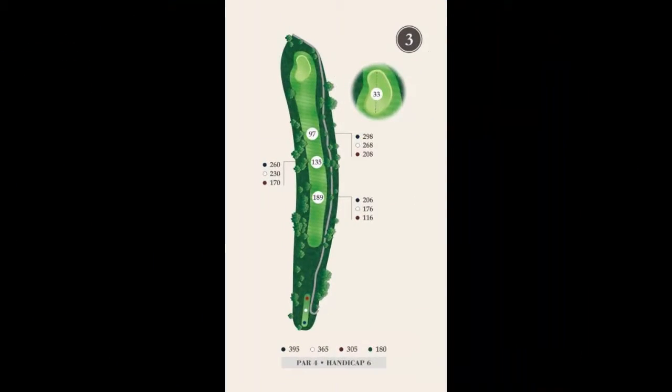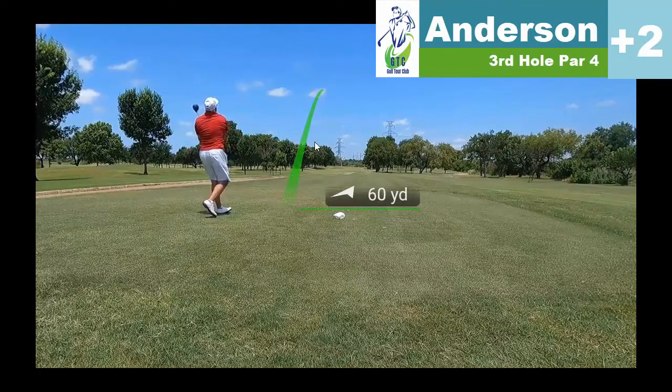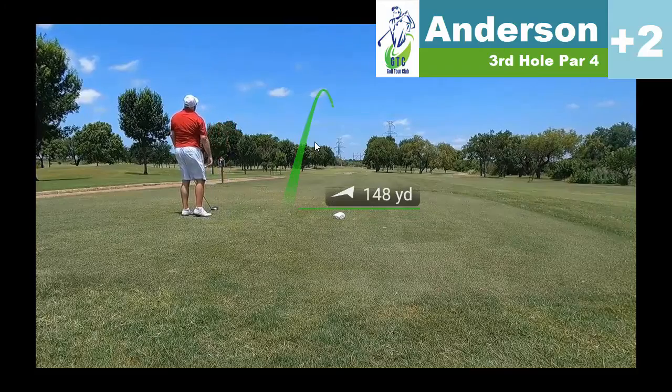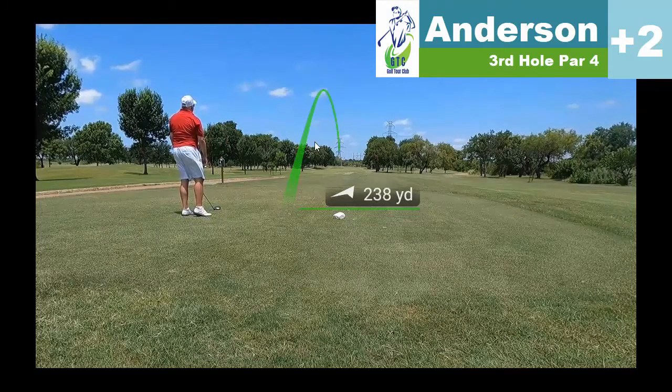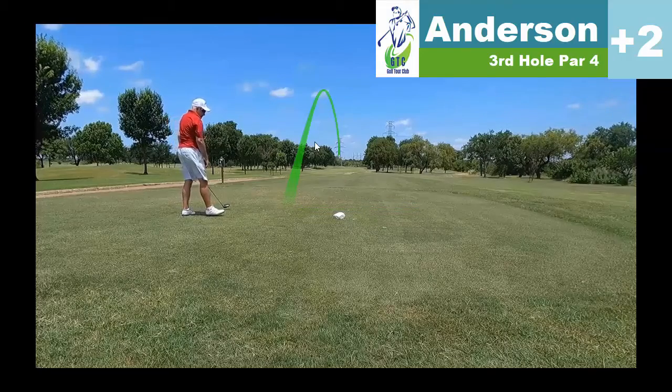Okay, so on hole number 3, it is a par 4. It's 365 yards. I actually had a really good drive here. I hit it right down the middle. Now it says 250, but I'll tell you what, I think I'm a little bit closer than that. But I'll take it. It's right down the middle there.